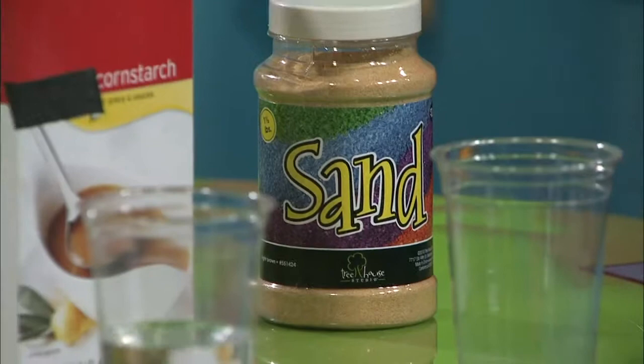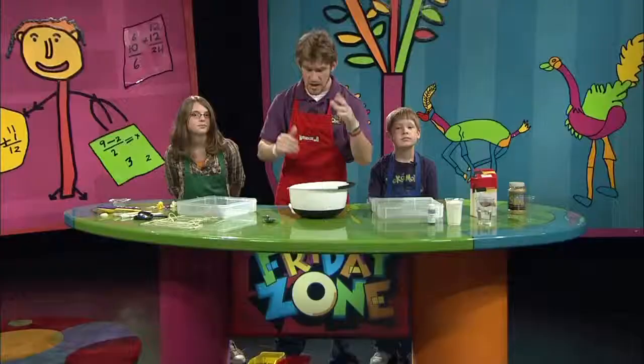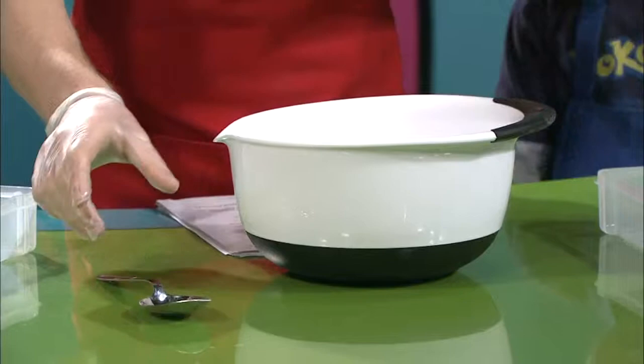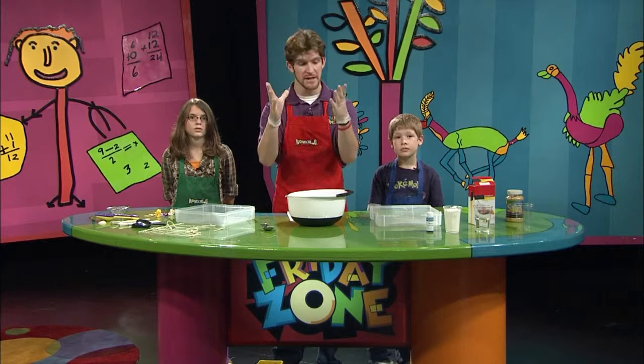You need cornstarch. You also need food coloring. We have blue and a cold glass of water. Also, remember to keep a big bowl to mix it all in, a big spoon, and if you need any help, ask Mom and Dad. Keep rubber gloves handy because you don't want to get the dye on your hands. It gets really messy. You'll be on there for days.